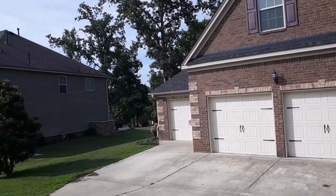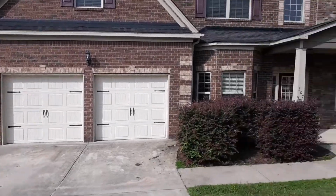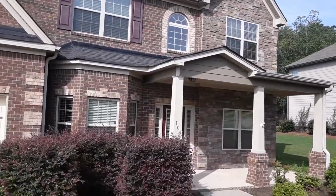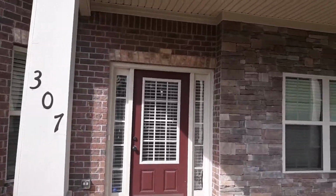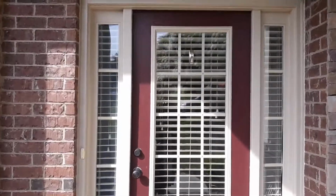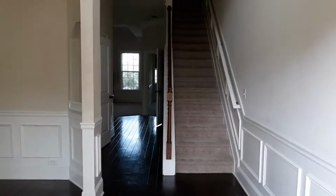This home includes a three-car garage. For the most part, downstairs has beautiful wood flooring. You have a dining room, formal dining room.